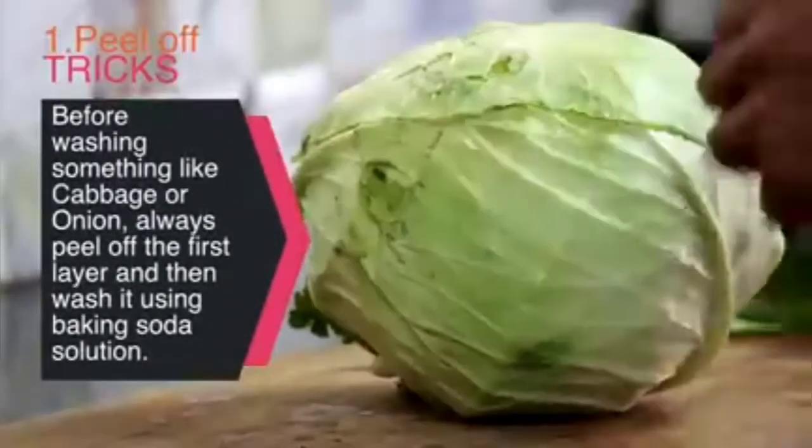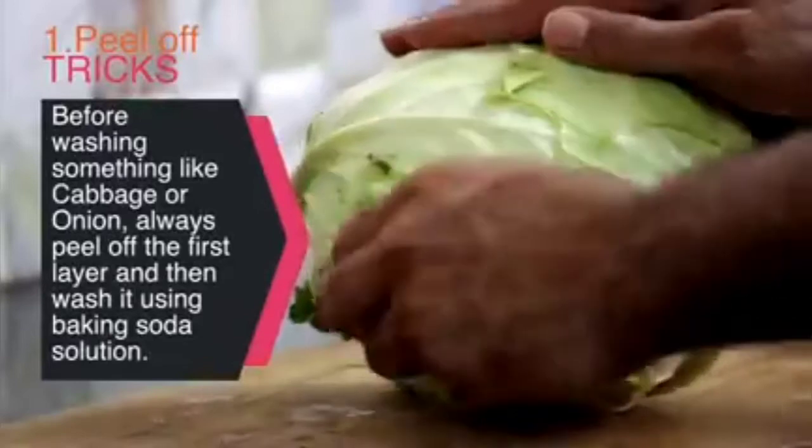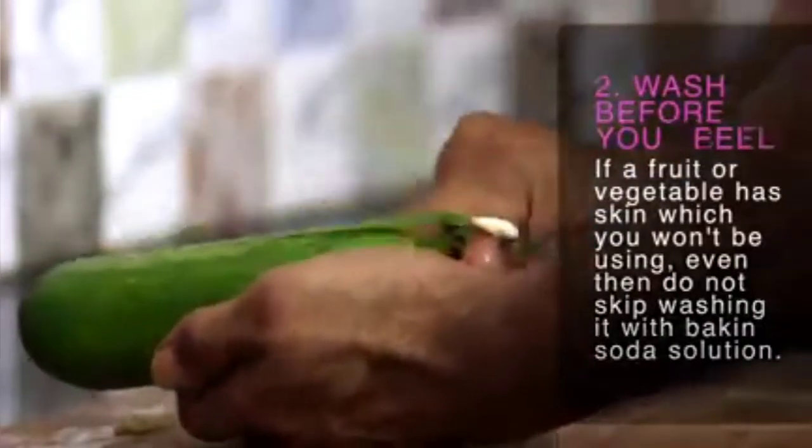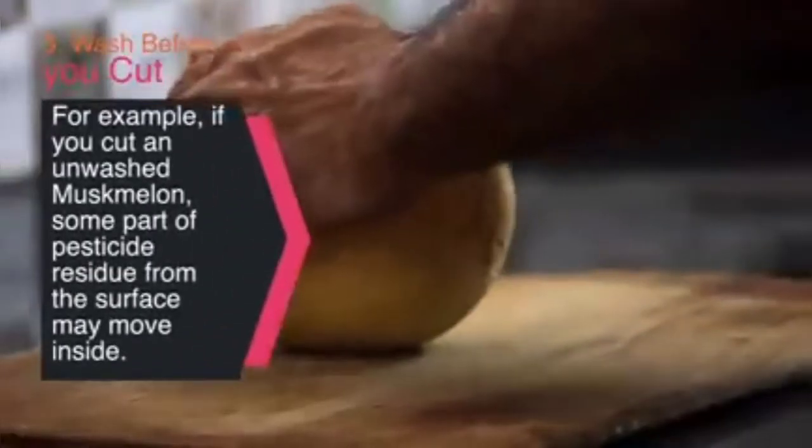For example, whenever you want to wash something like cabbage or onions, always make it a habit to peel off the first layer, then wash them in baking soda solution. Then if a fruit or vegetable has skin which you won't be using, even then do not shy away from washing it with baking soda. For example, when you cut an unwashed muskmelon, some part of the pesticide residue from the surface goes inside.